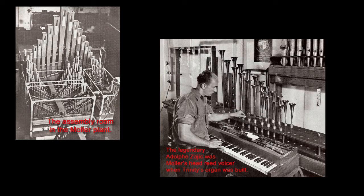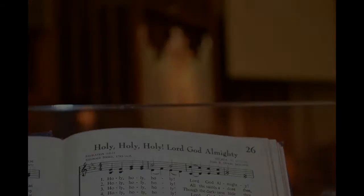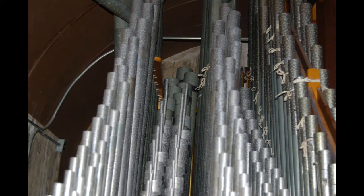Moller pipe organs were very well made mechanically, and thousands of them remain giving dependable service. This particular organ here at Trinity was in need of a thorough overhaul, and now that this has been done, it is good for many more decades of music making. Our first task was to create a report for the church, outlining what needed to be done.